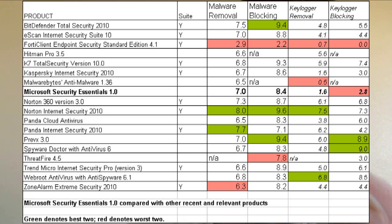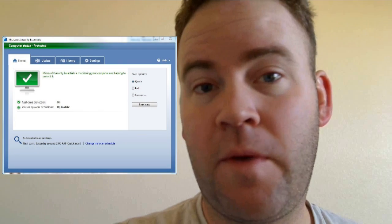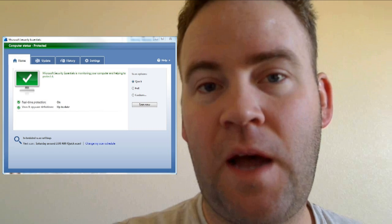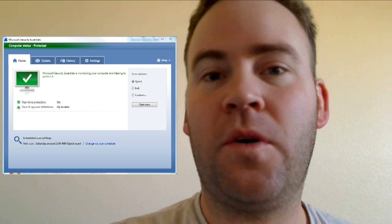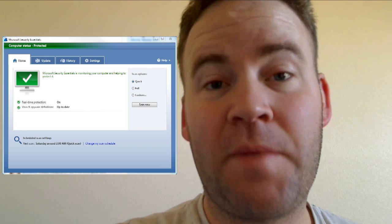If you look over at the keylogger removal and the keylogger blocking, you'll notice it doesn't do too well. But my suggestion for you would be that if you want to run this program, you probably have a separate program running like Spybot or any of your favorite adware removal programs to supplement it. Personally, I am running the program to test it out officially, but I don't want to give an official opinion on it because I have only been running it for about 2 days. I'll let you know on the next vlog how things are going with it and if there's any problems that I've experienced. Other than that, it does seem like a nice program.